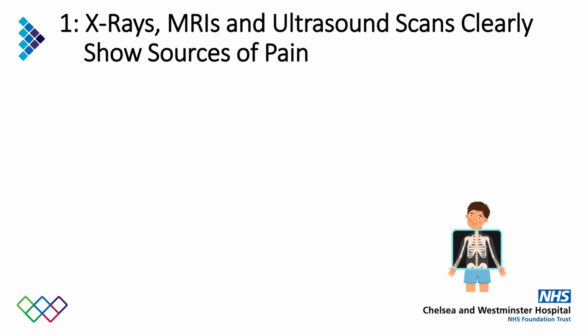So number one, when we look at imaging in the NHS, we have X-rays, MRIs and ultrasound scans, and the myth that these can show sources of pain is one that is held by lots of health professionals, but also people that experience pain. And we're here to just have a little look at this. And actually, this isn't quite as straightforward as we are led to believe. So in answer to that, the myth is false.